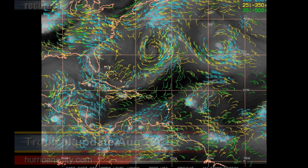But what's behind it, what potential Erika, is going to basically run into the same type of pattern, so I don't really see how much is going to be changing. However, this upper level low, whatever becomes of 97L, will be out of the way, and maybe things will be a little bit more favorable, although not a whole lot, because there's another upper level low to the east of 97L that's moving off to the southeast, and that may also increase a little bit of wind shear over what could potentially be Erika.